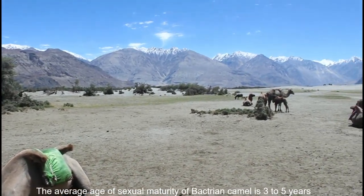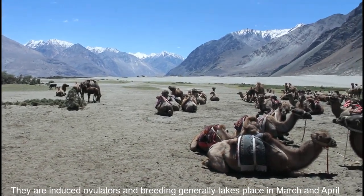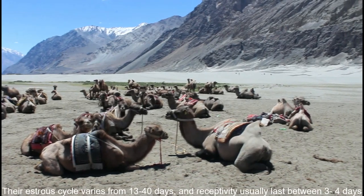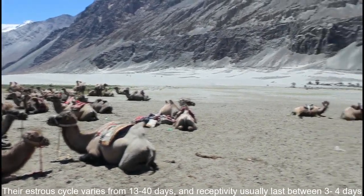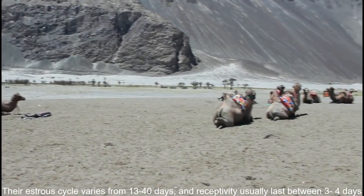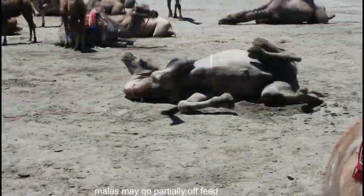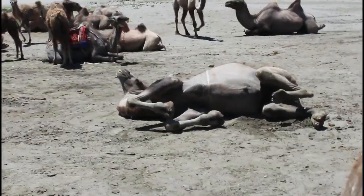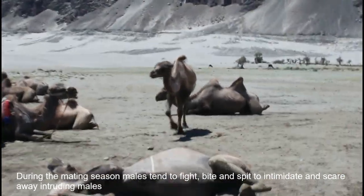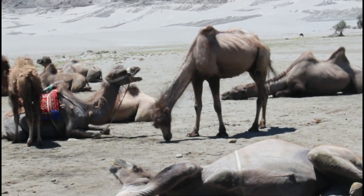The average age of sexual maturity of Bactrian camel is 3 to 5 years. They are induced ovulators and breeding generally takes place in March and April. The estrous cycle varies from 13 to 40 days and receptivity usually lasts between 3 to 4 days. During the rutting season, which generally lasts for about 3 months, males may go partially off feed. During the mating season, males tend to fight, bite and spit to intimidate and scare away intruding males.